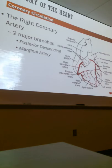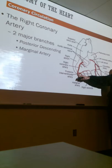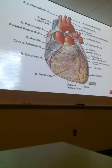All right. So we have the right coronary artery, and Artie. I was about to make fun of Carson, so I said Artie. But the right coronary artery bifurcates into which one, Carson? Posterior descending artery. Good. And also the right marginal artery.